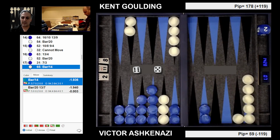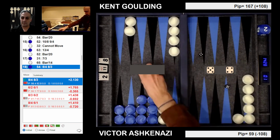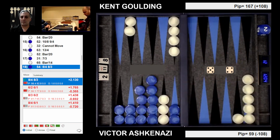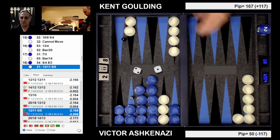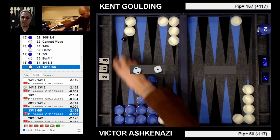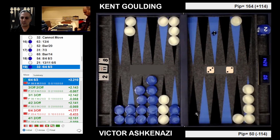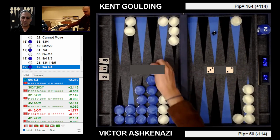Victor's looking to clear his 8-point. 5-4, he can do that. Now all Victor needs to do is clear his 6-point. 2-1. He's got to bring 2 down. Doesn't really matter. Victor wants anything but 6-1 or 5-1. 3-2. He just clears.